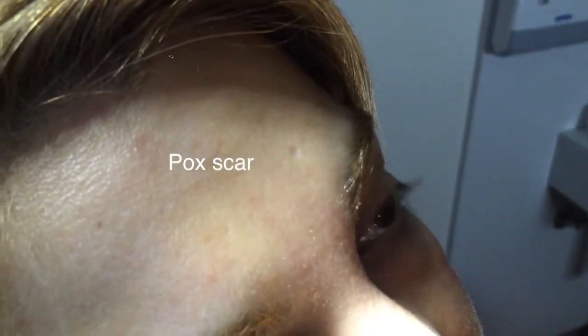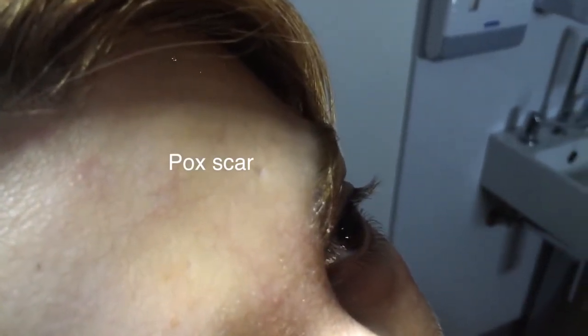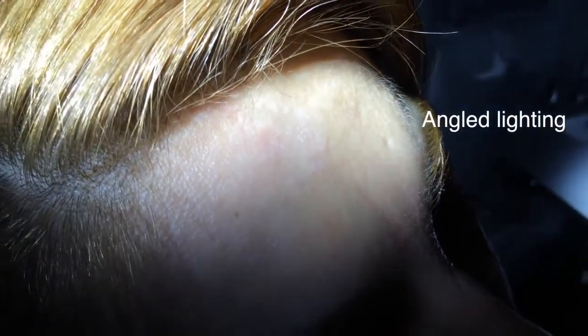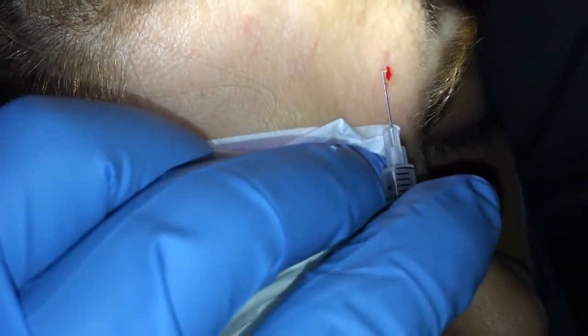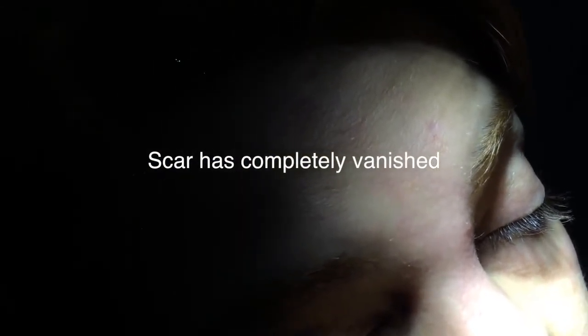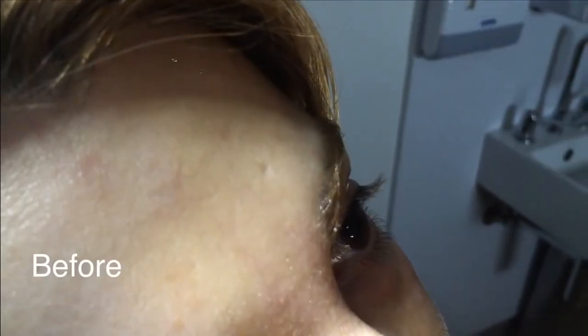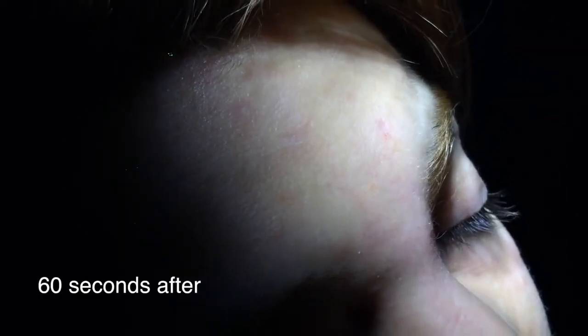Hi there, Dr. Davin Lim, board certified laser dermatologist. Today we're talking about chickenpox scarring and how I can make them disappear within 10 seconds. This is how I actually examine the scars under angle lighting, and I feel very carefully because there are lots of arteries around that area. Within 10 seconds, the scar is completely gone. We get results for up to 2 to 3 years, but in the US you have something called Bellafill, and that can last a lifetime.